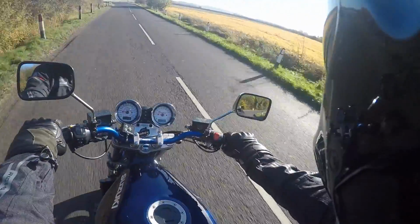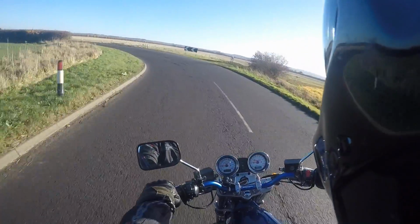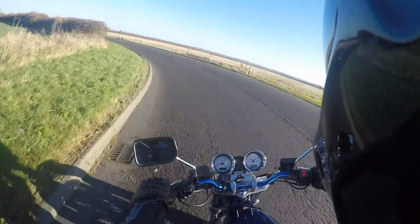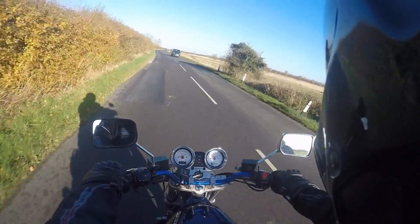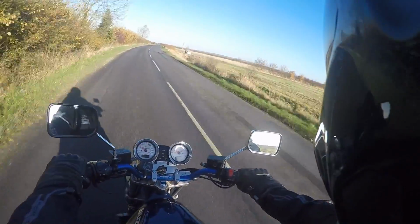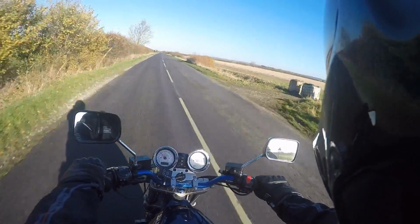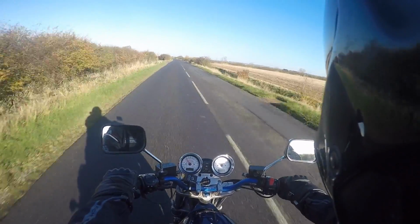Sections where the road's dry, it's really nice, but trouble is you can start riding according to the road conditions where you are, then all of a sudden you're on a patch of ice or frost or crap out the field or whatever. So sensible riding rules the day.